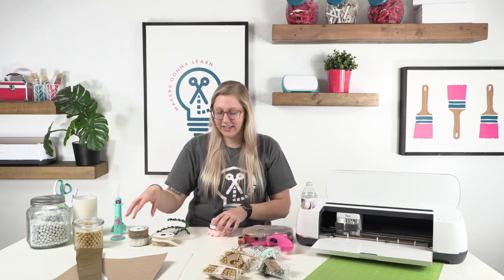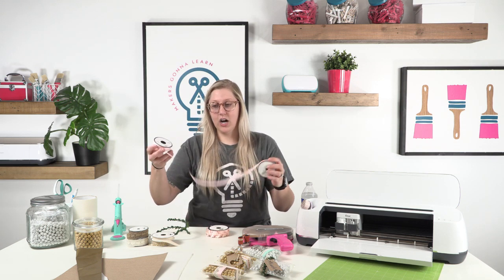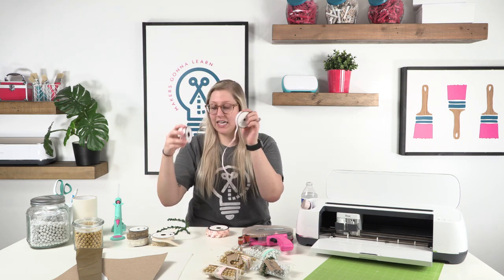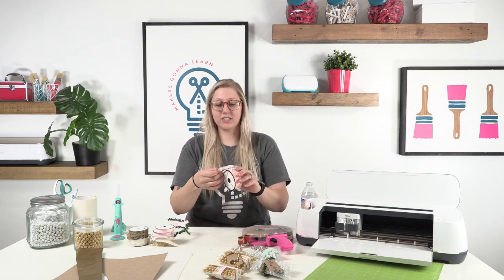And as we're creating these, I will of course show you guys these on the second camera. We have some ribbon that's great, really thin, really thick, kind of powdery pink ribbon. This stuff's really cool. It's kind of like a vine.